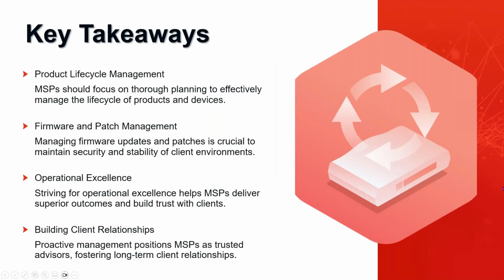So we've run through some material on product lifecycle management, giving some tips on how you can focus on planning effectively to manage the lifecycle of products and devices using the information that we published, reviewing when that changes, and keeping notes of what different customers have. Also, consider using Vigor ACS as a good way to have some triggers relating to update periods, and getting some assurance when it comes to customers knowing how long they're going to be able to have the devices managed for.